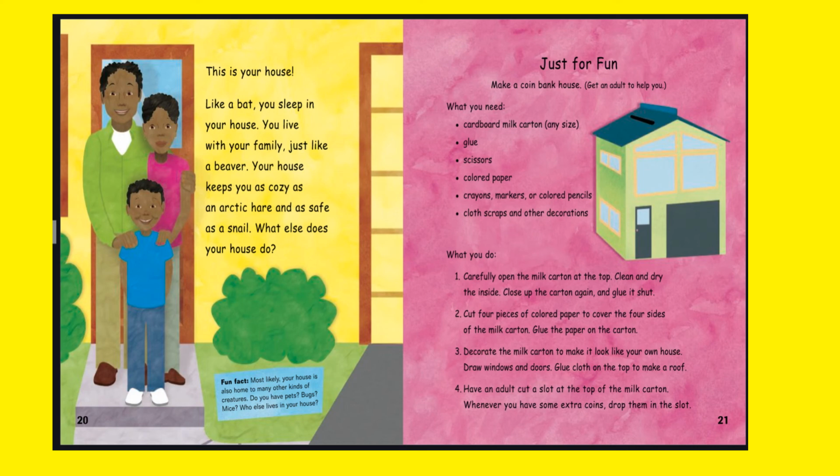What you do: number one, carefully open the milk carton at the top. Clean and dry the inside. Close up the carton again and glue it shut. Number two, cut 4 pieces of colored paper to cover the 4 sides of the milk carton. Glue the paper on the carton.